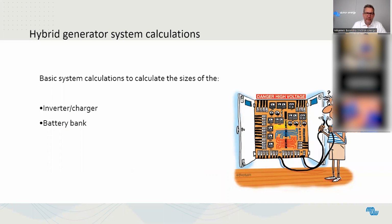So when you have a hybrid generator system, how can you calculate which components you have to use? Basically, you have two things to consider. First, of course, is your inverter charger system. The second thing is your battery bank, and these things have to work along with your generator.